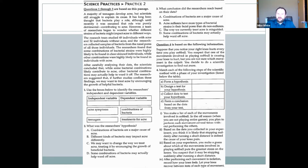And actually, let's maybe go through this a different way. Let's look at these 4 things and see which one sounds like a hypothesis. Let's just work from top to bottom, A to D. So remember, a hypothesis comes first, while it comes after background research. But we're looking for which of those 4 things sounds like an educated guess.